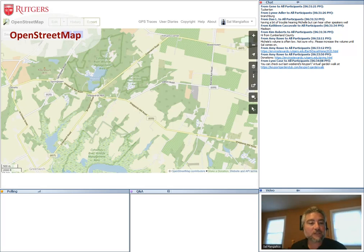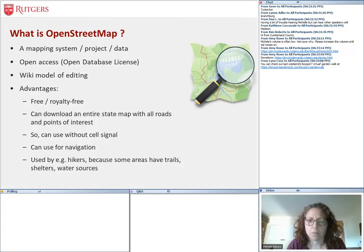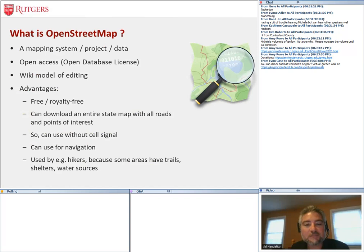So the first one I'd like to look at is called Openstreetmap. And Openstreetmap is something that's sort of near and dear to my heart because I use it a lot. Something I discovered some time ago, and I really like it, and I participate by adding to it, and I'll explain what that means.